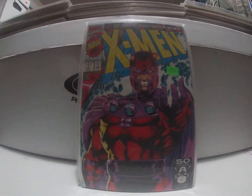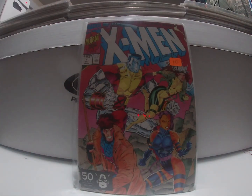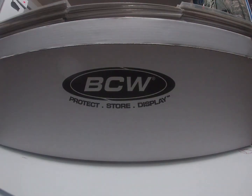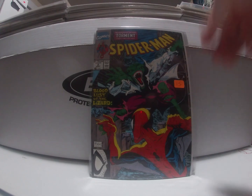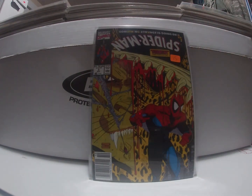I like the Magneto version of these X-Men covers. It's the best one. I got this one here too, but we all can agree quietly that Magneto is the best cover. Some great Todd McFarlane covers here. Spider-Man 2. 3. Man. Wish they still made them like they used to. I don't know why I got so many of these right here.